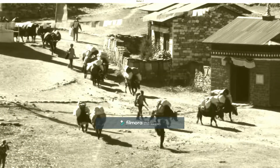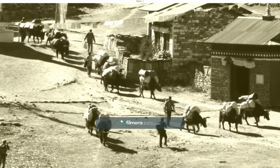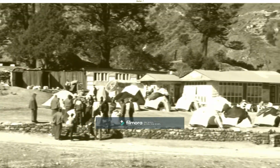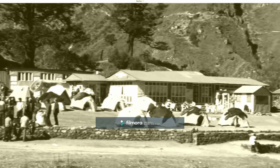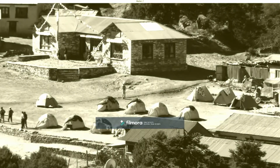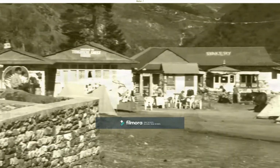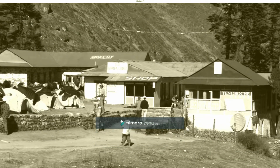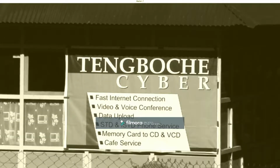All the traffic heads through the centre of Tengboche, so it's a great place to relax as porters and trekkers go about their business. The centre of the village has space for camping and several lodges to choose from. There's an internet cafe here, but it does not always work.